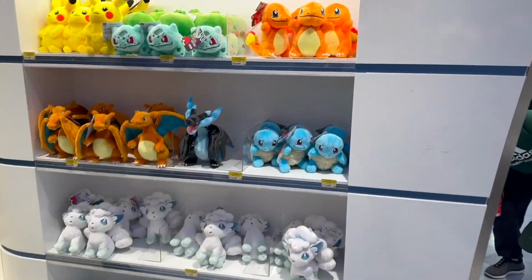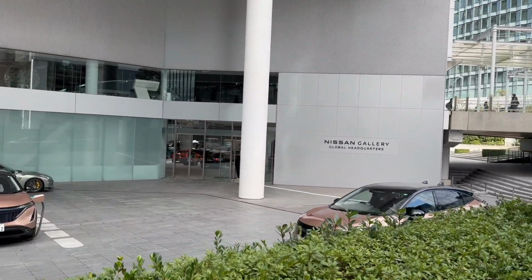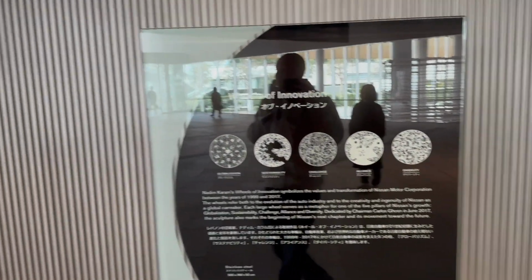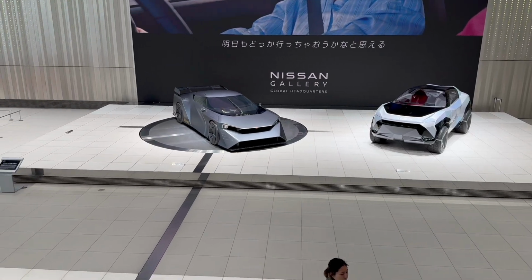As I was walking towards Yokohama Landmark Tower, I saw the Nissan Global Headquarters to my left. I knew that the headquarters was in Yokohama, but I was still quite surprised to see it on my way to Landmark Tower. I went inside to see a museum that had a variety of cars, from the classics to the futuristic concept cars that we would never ever see on the road.